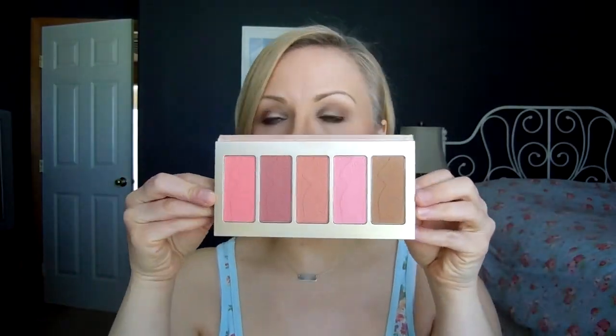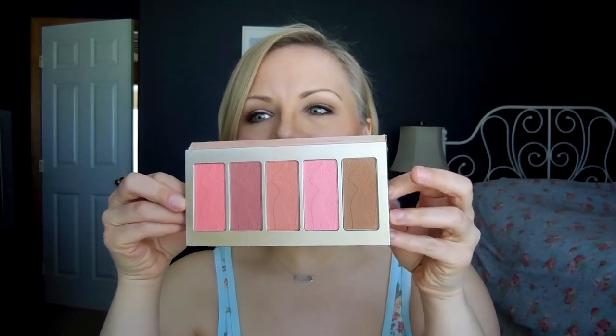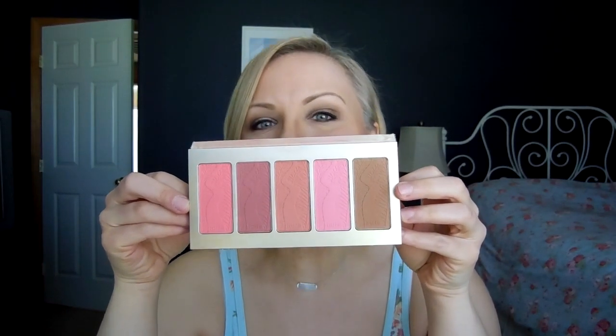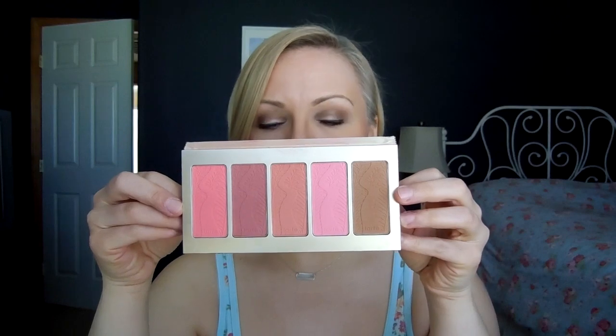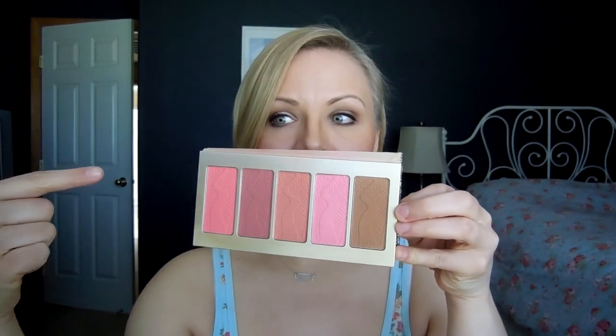The Tarte Off the Cuff Blush Palette. Of course, I still have this. You guys, these Tarte blush palettes, every year that they come out with them, I buy them because they're phenomenal. I'm kind of getting a little bit tired of the bronzers that they put in all of their palettes. I would really rather, honestly, have had this be another blush or a highlighter or something, but overall, the quality of these suckers is phenomenal.